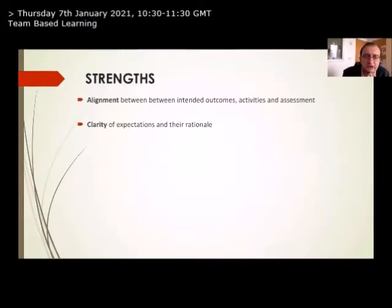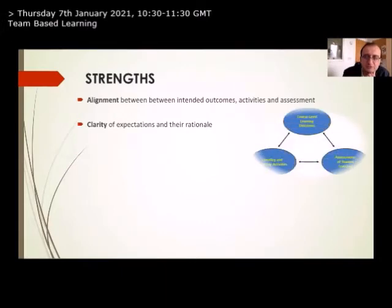Another important strength is that we strive to achieve alignment between intended learning outcomes, teaching activities, and modes of assessment. Obviously this is an important feature of all types of programs, but we feel this is even more important in online programs, because the clarity of expectations and especially their rationale otherwise might not be so clear.